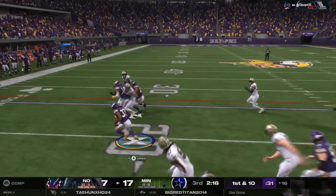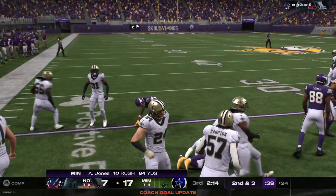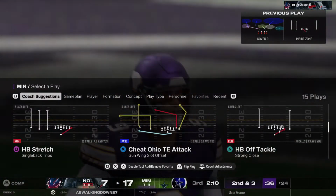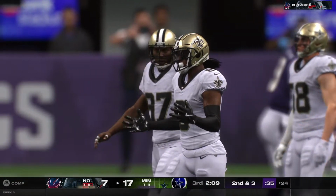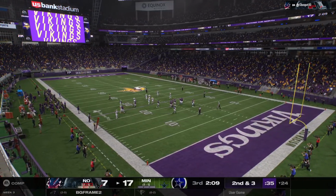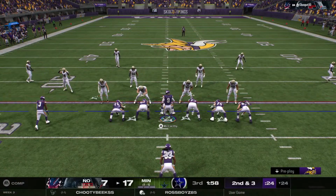Now a give up the middle to Jones. And he found some running room for a nice gain. It's a solid 7-yard pickup on 1st down. Now they're going to have 2nd and 3. Well, that doesn't net a 1st down. You get yards like that in the run game, you will take it in the NFL. 2nd and 3 now.